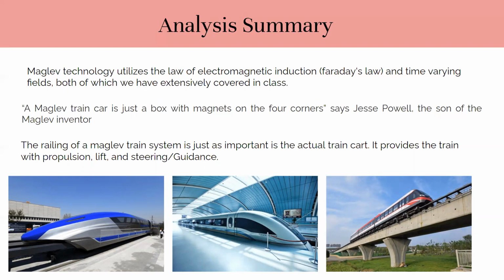The train car is just a fancy box with fancy magnets that are cooled to a certain temperature and all that. However, maglev technology is not just about the train car. And I hope by exploring propulsion, lift, and guidance with me, you were able to see just how crucial the guideway is in maglev systems, how big of a role it plays. It is just as important as the actual train car, and they are two halves to a whole.